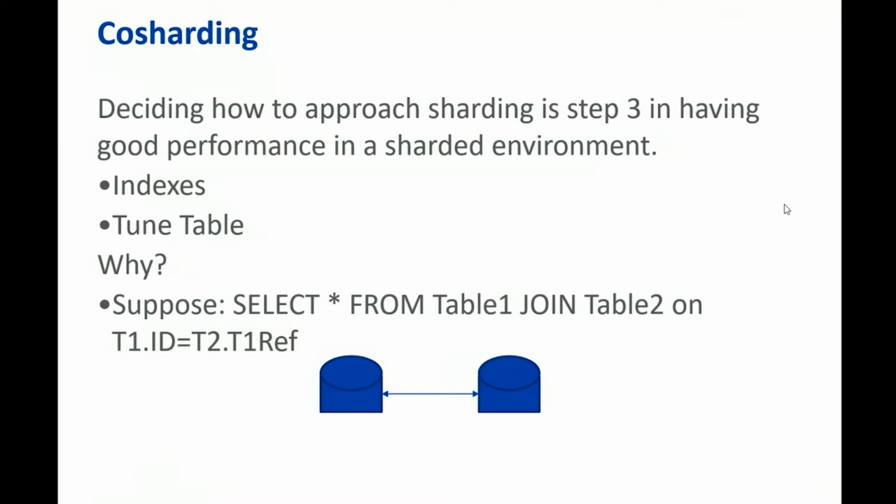So we read table one, we get the first row, we get the ID. We have to go look up the reference from table two. That is how joins work. But this is a sharded table, so it's going to be happening on two shards at the same time. On shard one, it grabs its first ID for this table and wants to go look up the corresponding row from table two. Well, if it's on the same shard, great, we just go get it. It's a normal join. But if it's on the other shard, it might have to go pull that row over.